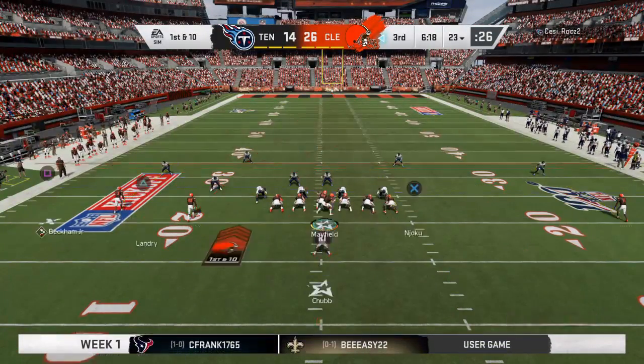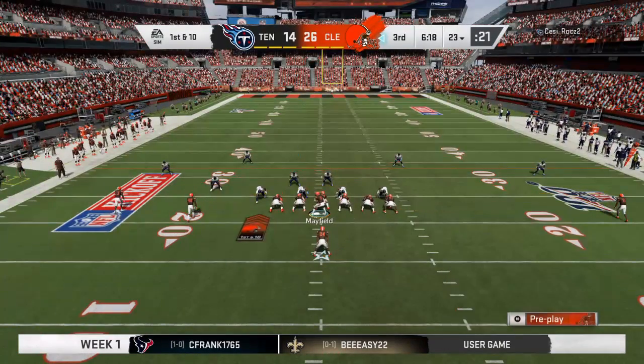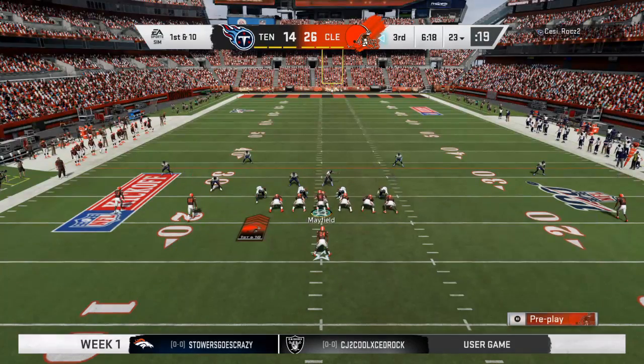Check. Run. Real. Check. You draw corkers. Buzz.